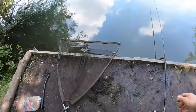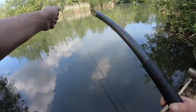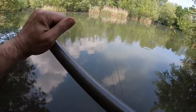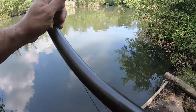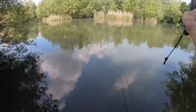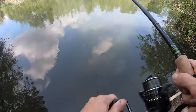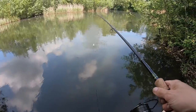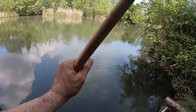What I like to do, and I don't know why, I've always done it, I have two spots going, not just one. So I'll do one over there, I'll do one over here. I think it just sort of gives me options, you know? Feels like it gives me options. And depending on where they're troughing most, that's where I'll put the hook bait.